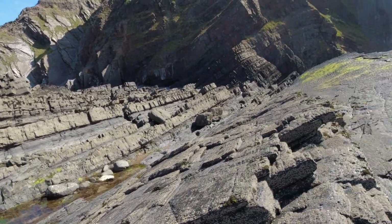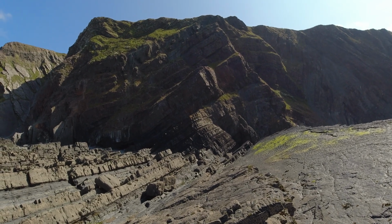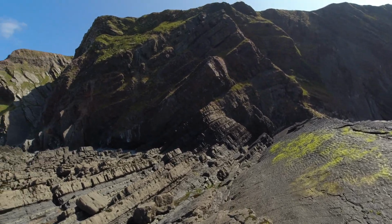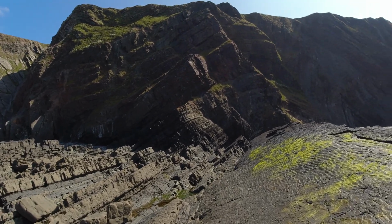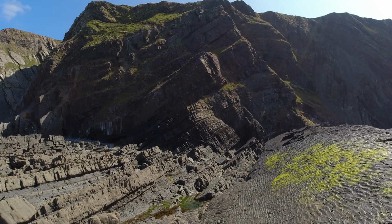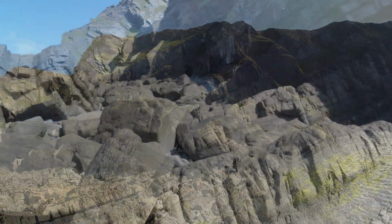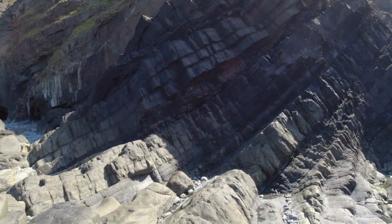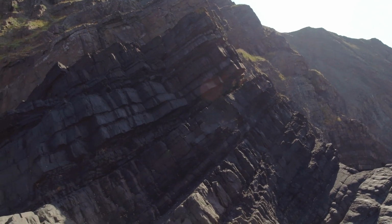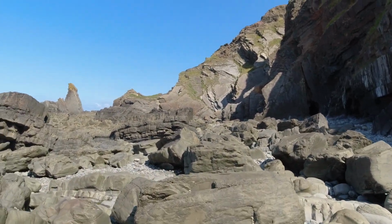So here we are. That is the oyster catcher guarding his nest, which is right in front of us, but about a third up the cliff. So I have just found another passage to another tiny little bit, and we are directly below the oyster catcher's nest. We're not gonna disturb him because he makes noises like crazy.